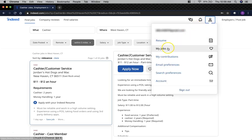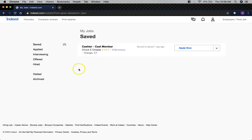And you want to go down to where it says My Jobs. If you click on that, you will be taken to this page. I've only got 1 job saved in here for now, but any job that you intend to apply for or that you have applied for, you should click the heart icon.